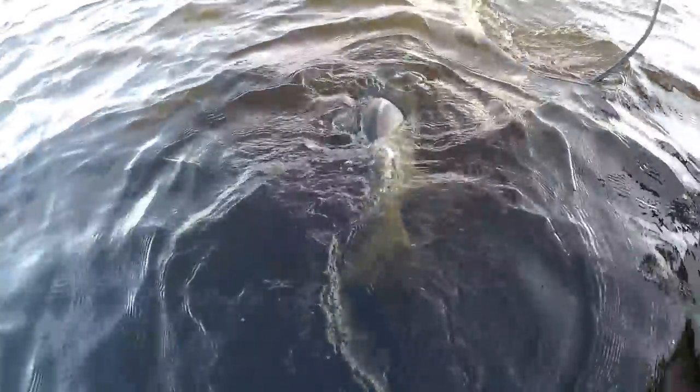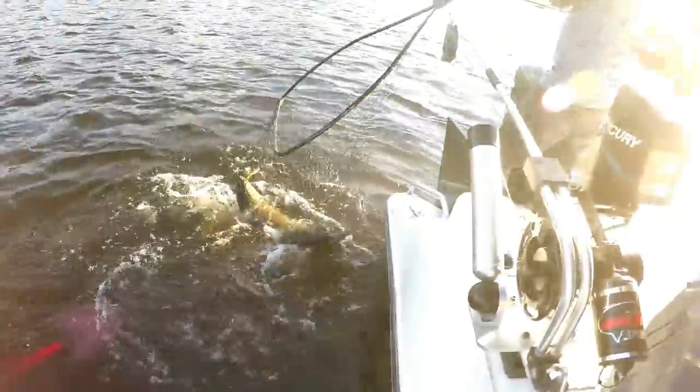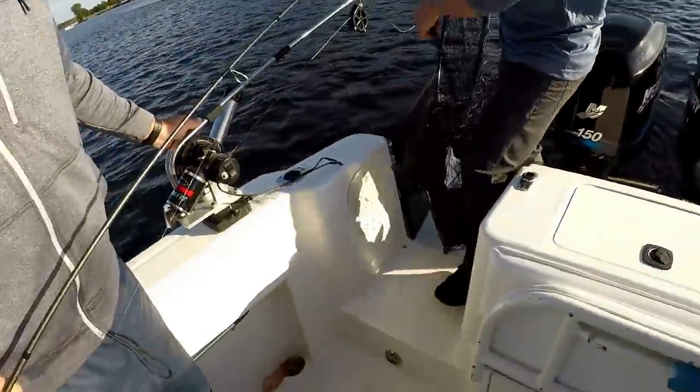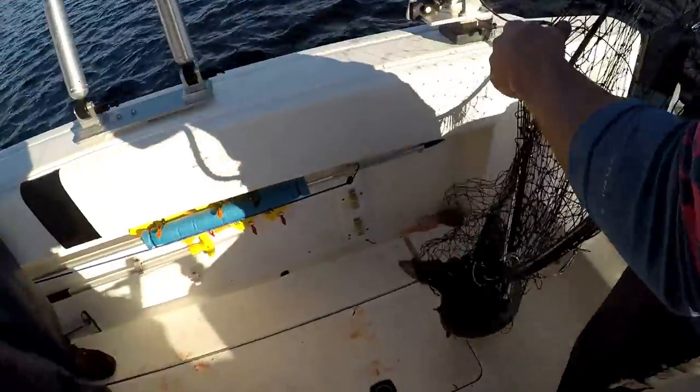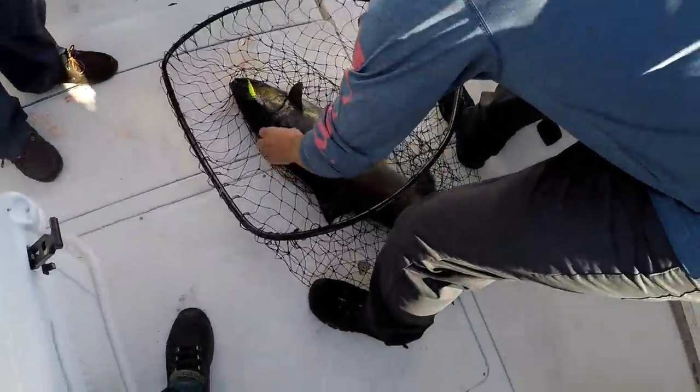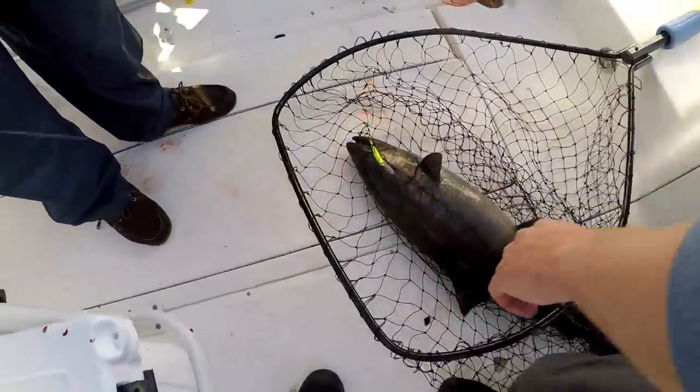There it is right there. You can see the Thunder Stick. Look at this hog come up. AJ's got him in the net. Nice job, guys. Woo! Still in the cooler. Well, we got two and completely filled the cooler. That one's probably at 20. Yeah, wow, that's a nice fish. Good job, bro.